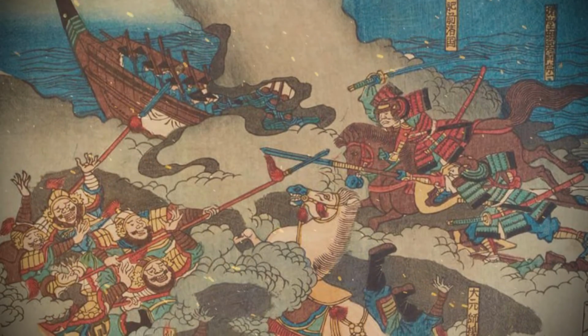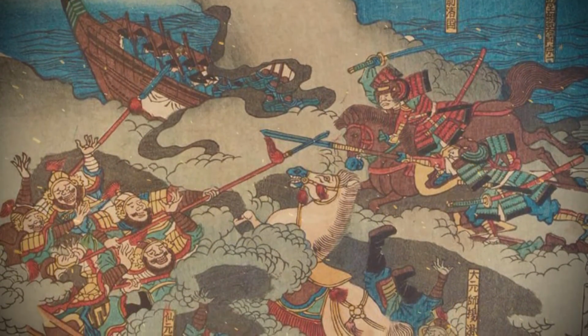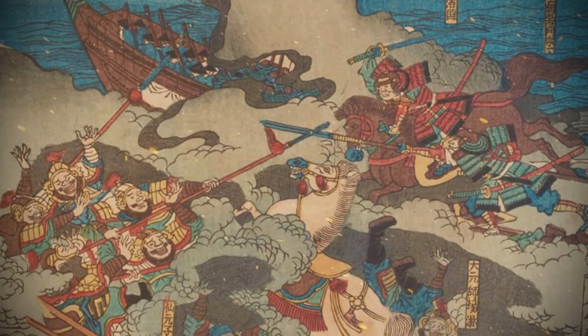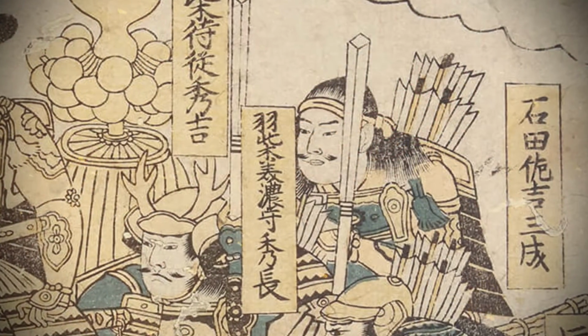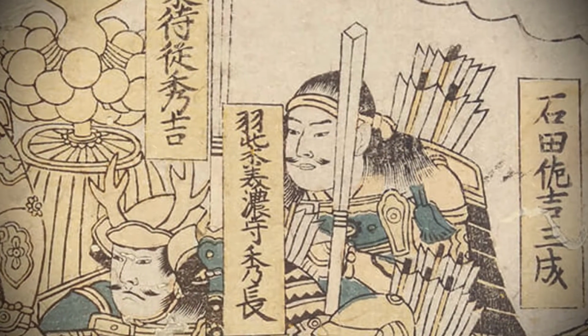Ishida, fully aware that the Japanese forces could not continue fighting, did not believe these terms would be accepted, and took the liberty of altering the peace conditions before presenting them to the Korean side.